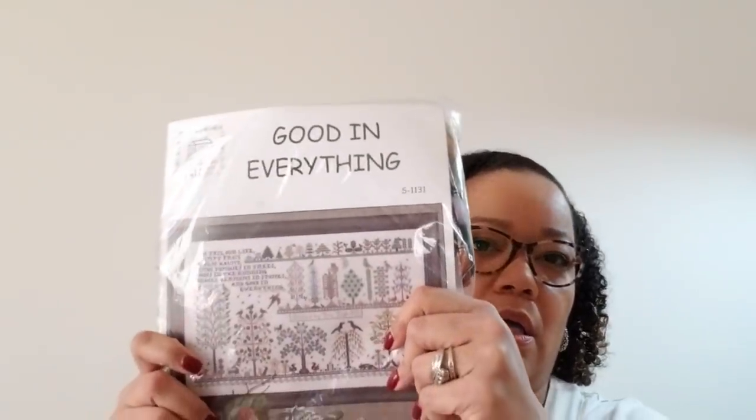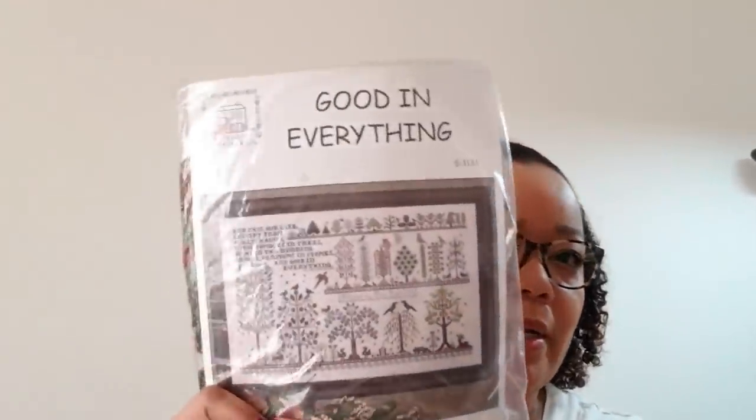Next Saturday, I start a new WIP. Thinking about what I want it to be, and I'm thinking it's going to be Good in Everything. This is Good in Everything by Rosewood Manor. Tracy had a live destashing sale, and she kitted it up already, sold the entire thing, and I was like, it's Rosewood Manor, it has a whole bunch of busy on it, I want it mine. So I bought the kit from her, but I decided that I was going to change the original quote that says, in this our life exempt from public haunt, finds tongues in trees, books in the running brooks, sermons in stones, and good in everything.